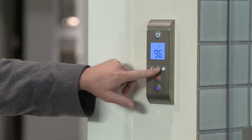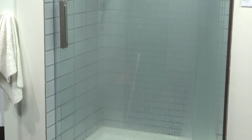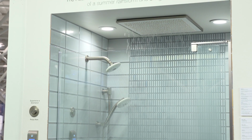And this one will do 3 zones, but the amazing water-saving feature is you can get a model that only uses 1 zone at a time. You can't turn it on to 2 zones. So even though you get all the convenience of a digital shower, it's still going to use the same water as a standard shower system.